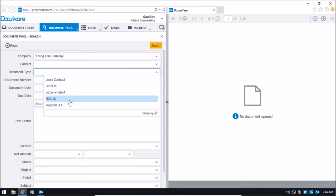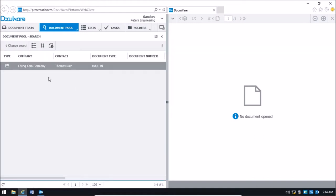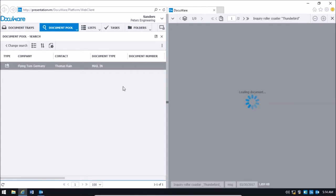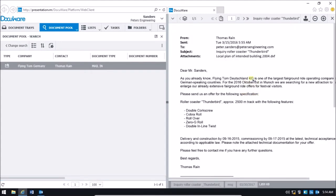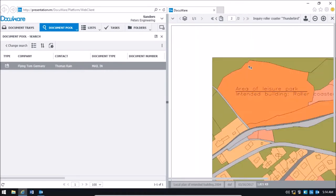So instead of giving us that big list of all the different document types, we know that we just want to find maybe an email that's come in from Flying Tom Germany. If we search for that, it's brought back a single document, and it's the email document that we indexed earlier. Here we can see the first page is the message body, and the second page is the attachment that was with that email.